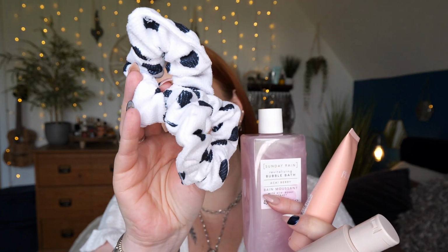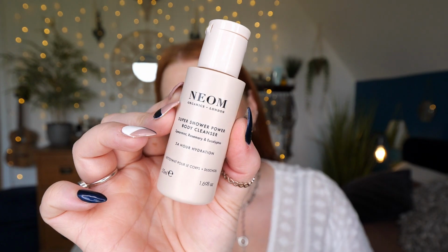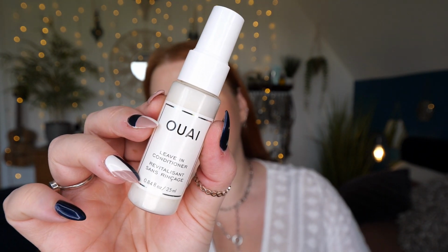Those are all the items in this month's ASOS Beauty Box. I'll just gather them all up. The cost of the box is £12. We've got 2 scrunchies, we've got a bubble bath, we've got a foot cream, a body cleanser, and lastly a leave-in conditioner. I really do like this month's theme.